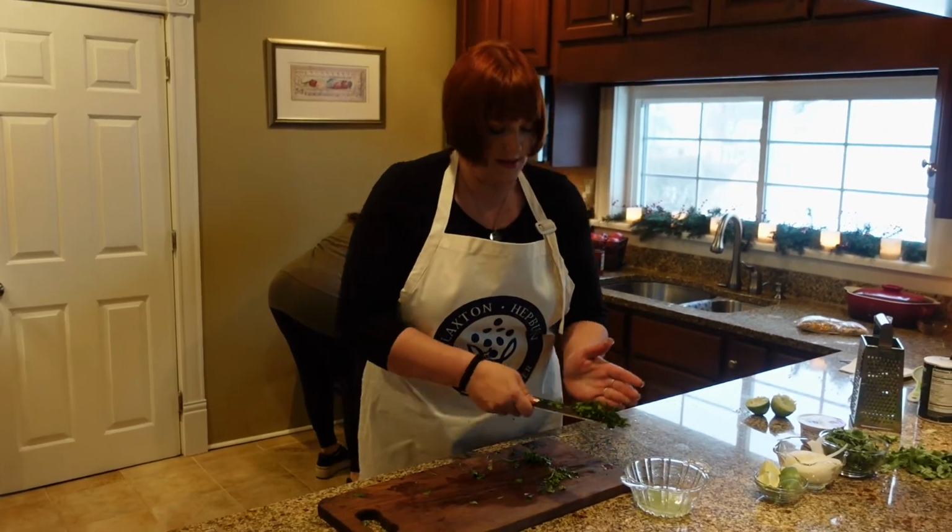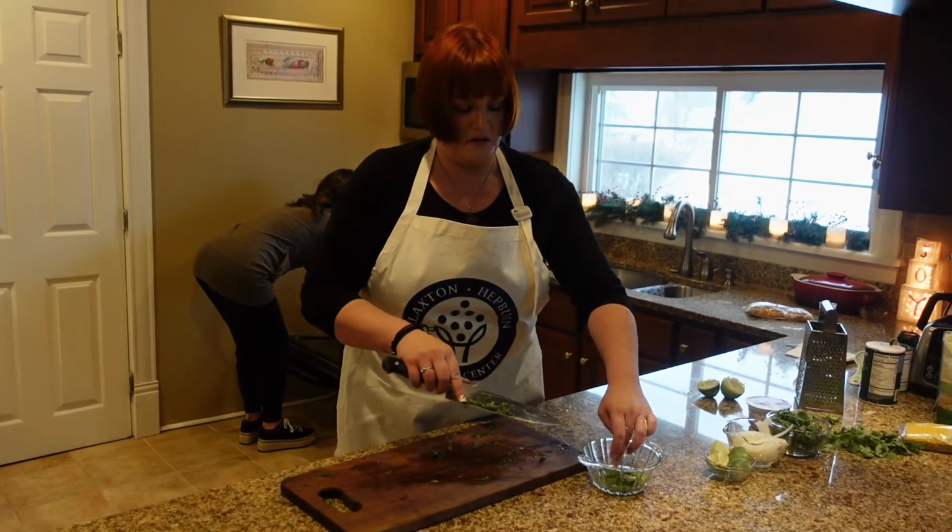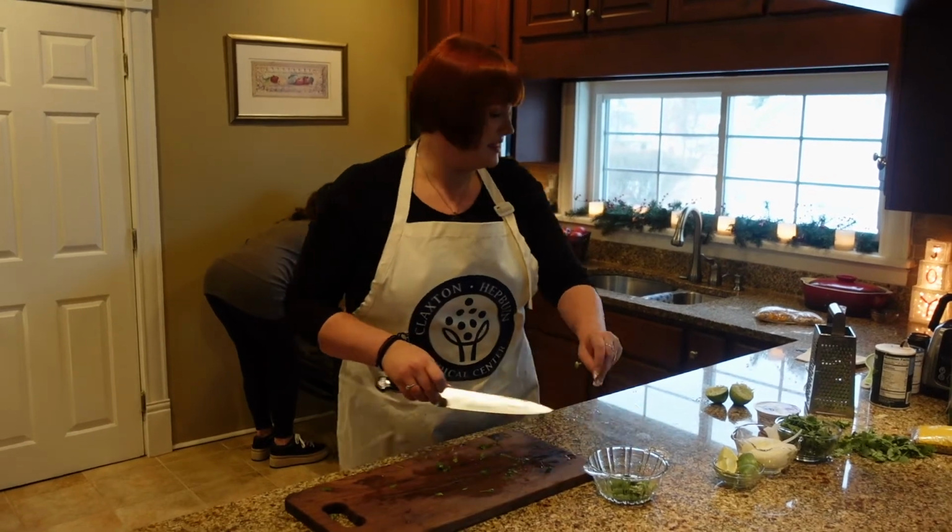And we're gonna stick this in. This is probably 1/4 cup, just a little bit less, diced.